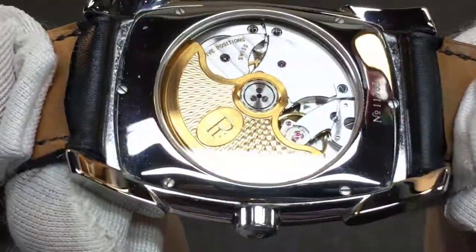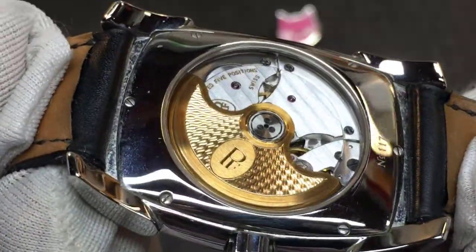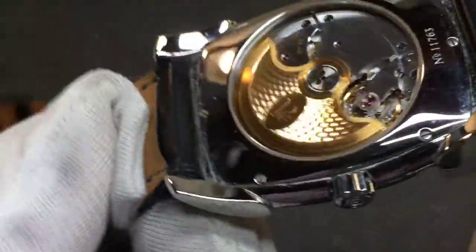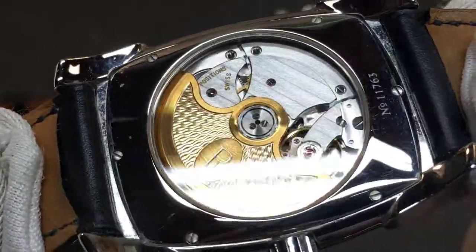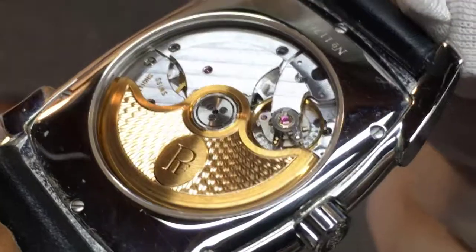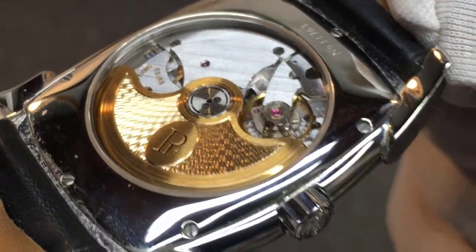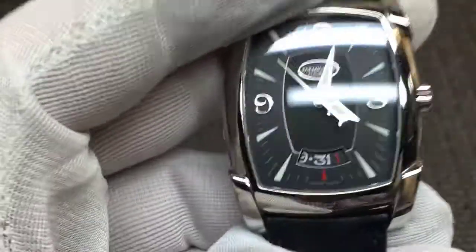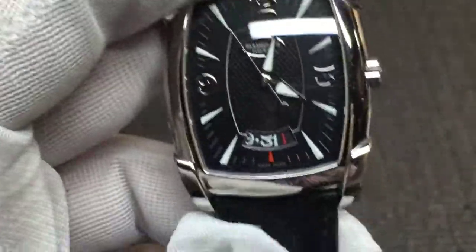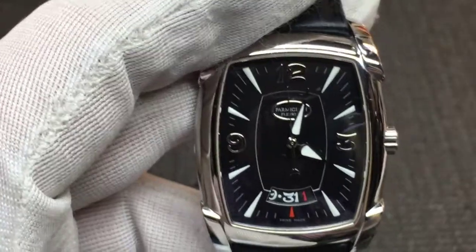Very nice watch. It's an automatic, and if we look on the back, you can see it's got a beautiful gold rotor. Of course, you've got the Geneva stripes on the movement. Really nice detail on this caliber. Signed crown. Just a gorgeous watch. So I wasn't sure I'd like it, but I'm really glad I got this tonneau style watch.